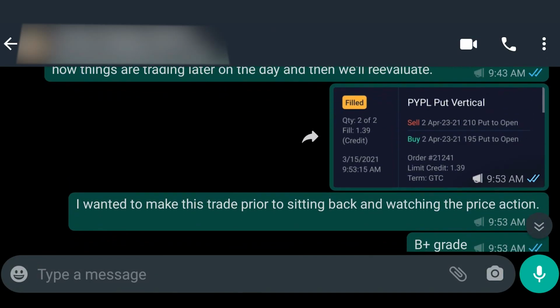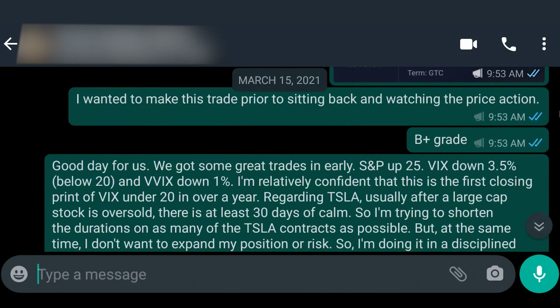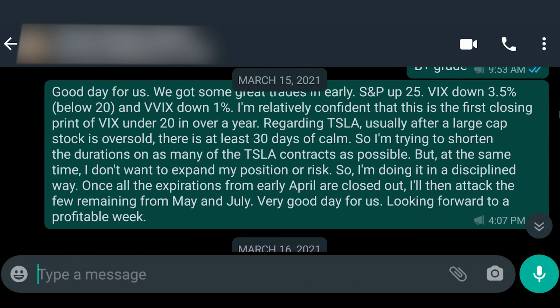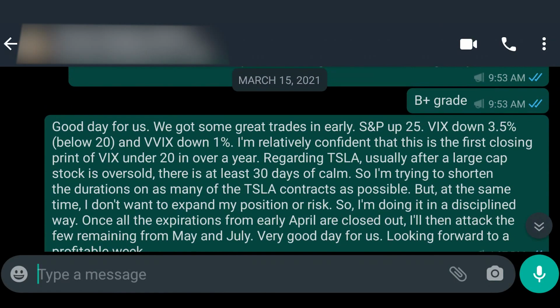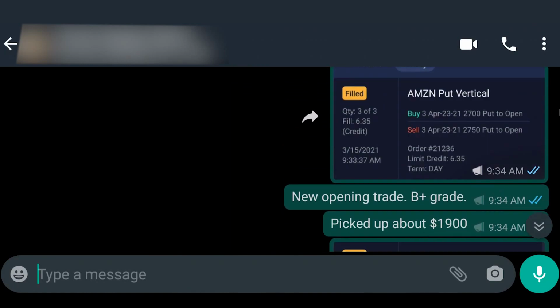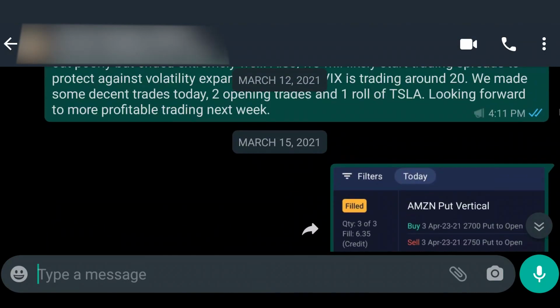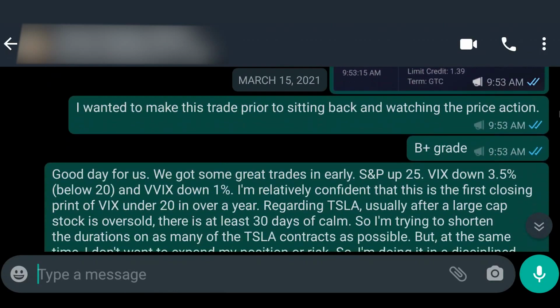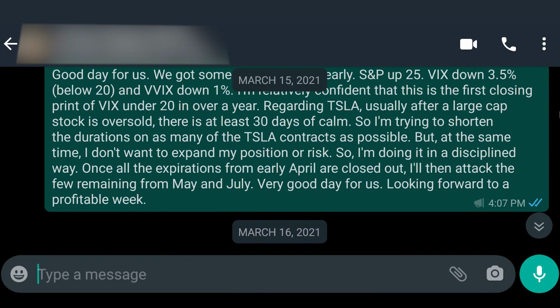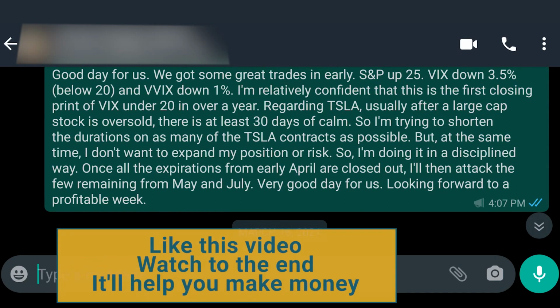Picked up around $278. Good day for us. We got some great trades early in today, especially the Amazon trade. That's really good. VIX down 3.5%, VVIX down 1. I'm relatively confident that this is the first closing print of VIX under 20 in over a year.